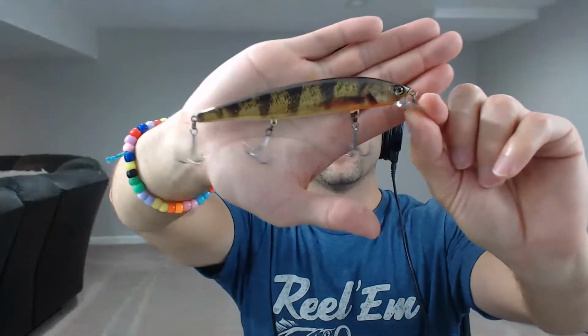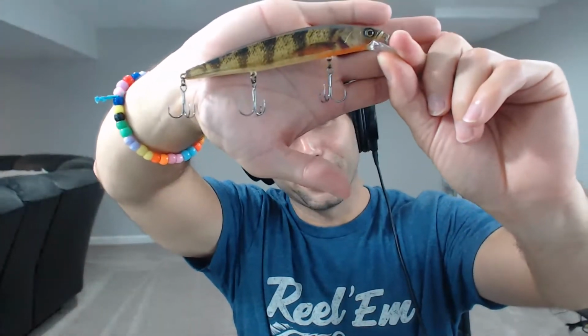So I bought, like I said, some Jackall Rerange jerk baits. I got 2 in yellow perch because Lake Erie is filled with yellow perch, and a lot of the predators tend to eat them. This is a pretty long jerk bait, 130 millimeters. It almost looked like they set some kind of model paint on it and glued it on. I know some people use that technique on hard baits. Looks really good. I got 2 of these.